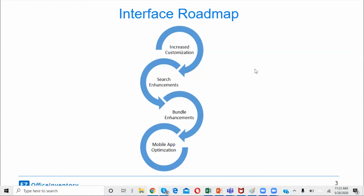So firstly, we are working on making the product more customizable. This would entail enhancements to our custom fields and their functionality, as well as customizable labels in the product, so that you can name modules within the system according to your business needs. Then we have enhancements to our search functionality. We recognize that search is a crucial need for all businesses, so we plan on introducing better filters in search, as well as enhancing the performance of our current search feature.